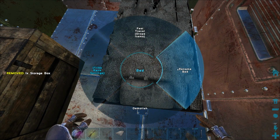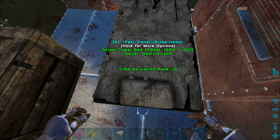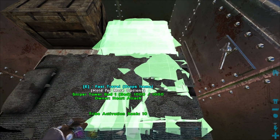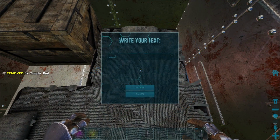And then I want to rename the bed so people know what this is. Sniper Tower Bed 1, and we're going to add a second one just in case people die and need to respawn a second time up here. This will be called Sniper Tower Bed 2.